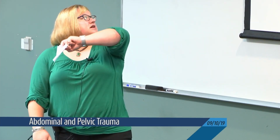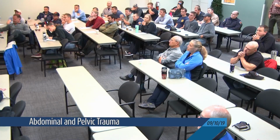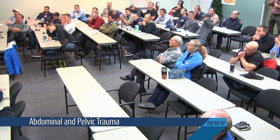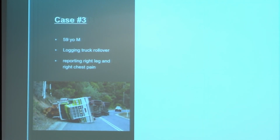So this is number 3, because we're the Pacific Northwest, everyone's in a logging truck. This guy, 59-year-old, bad logging truck rollover. It took you guys 30 minutes even to get him out of the truck. The truck was smashed. He comes in, and the thing he's focused on is he's like, oh God, my right chest hurts and my right leg hurts. My chest, my leg, that's all he cares about.